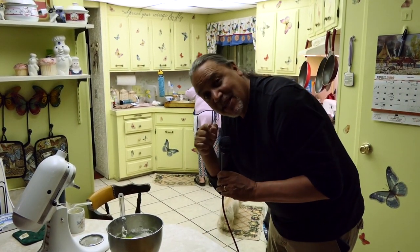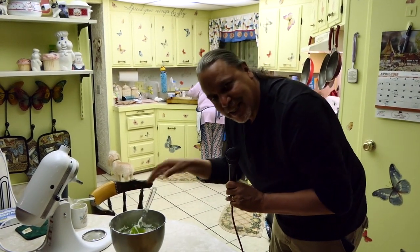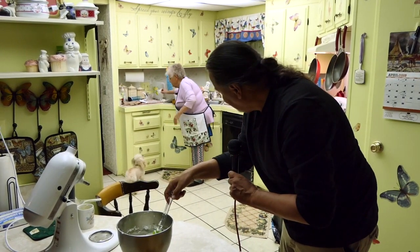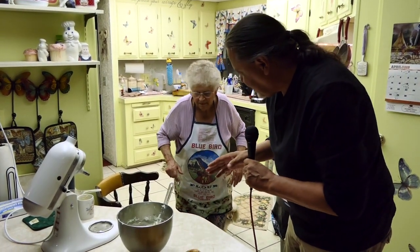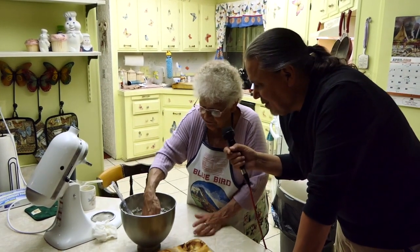Always wash your hands, especially when you're dealing with chicken. No, we're not dealing with chicken here, but that's just a side note. Okay, so Mom is washing her hands, and she's being a good, cleanly cook. That's what Mom's gonna do.